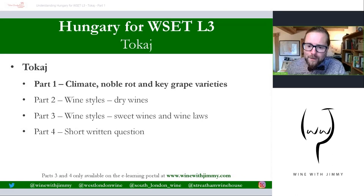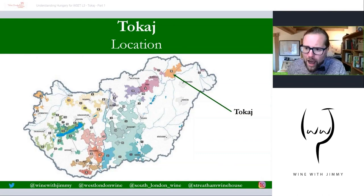Okay, let's rock and roll, looking at the climate, discussing noble rot, and then the key grape varieties that we find within Tokaj. First of all, where do we find Tokaj? So here is a map of Hungary. Now, for Level 3, you don't need to know much about Hungary, only about Tokaj. Tokaj is located in the northeast of the country, right up here on volcanic, mainly volcanic soils, very important in this area. We're going to go through the climate, and I'm going to go through what gives it quite an unusual microclimate to then produce the very specific range of wines that we find within Tokaj.